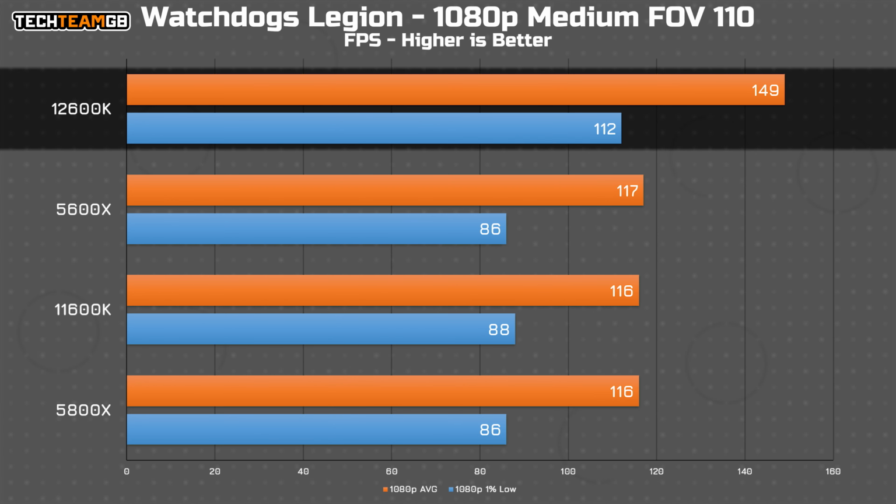Watch Dogs is also a clear victory for the new i5, running 149 FPS average and a stunning 112 in the 1% lows versus 116 and 86 for the 11600K and both of the other Ryzen chips, give or take 1 or 2 FPS.